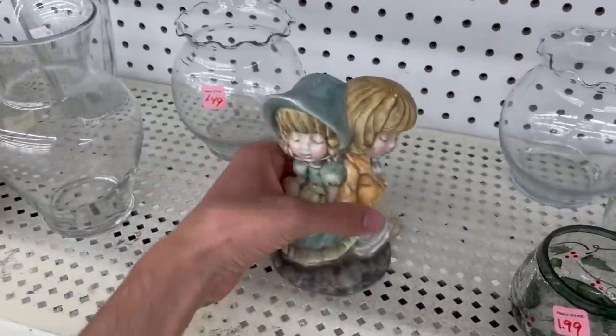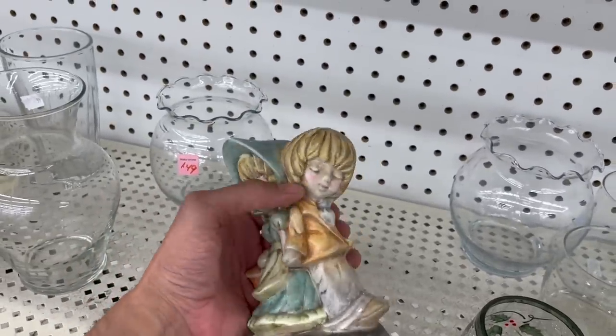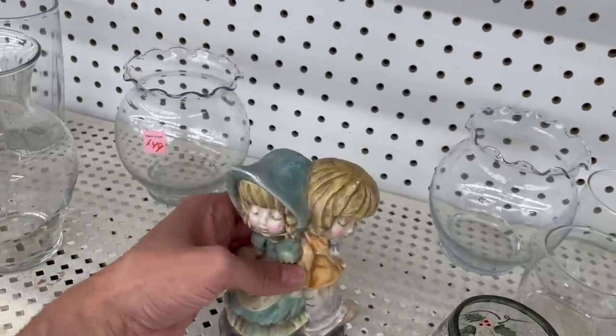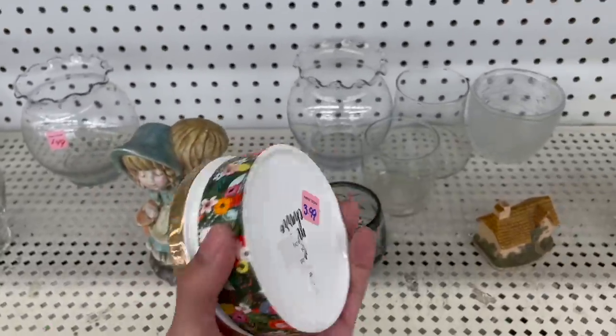Look at this boy and girl. It's a ceramic. Probably made in the 1960s or 70s. I would say 70s, actually. $2.99. A little chippy on her bonnet. Hey, I should get this for myself.